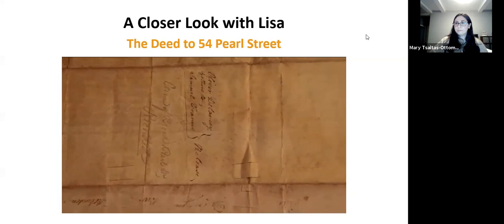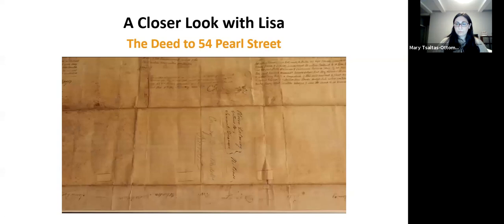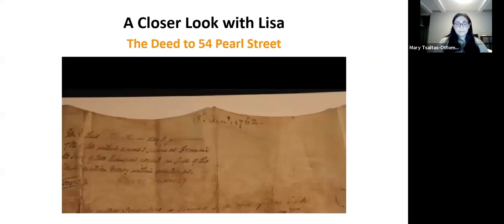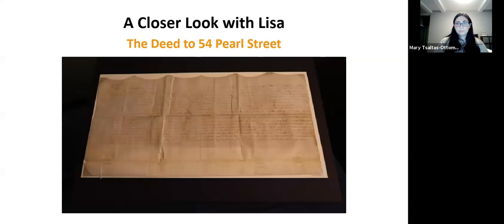The term indenture comes from medieval England when such deeds between two parties were torn or cut in half in a jagged or indented manner and could be proved authentic by matching the two pieces. This torn or cut edge was often stylized in wavy, jagged, or in this case, scalloped edges, as you can see at the top of the document.